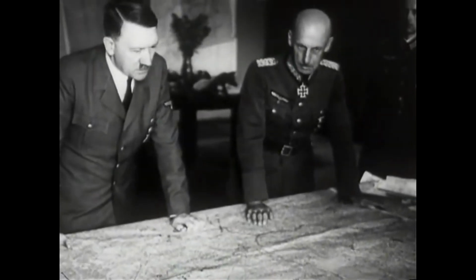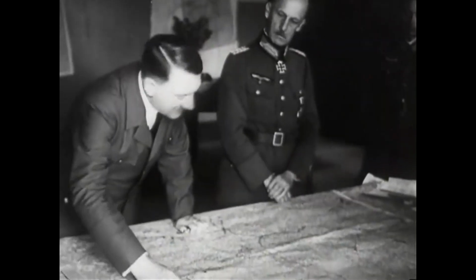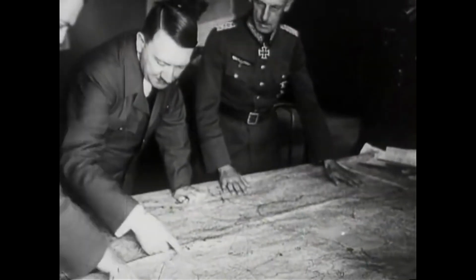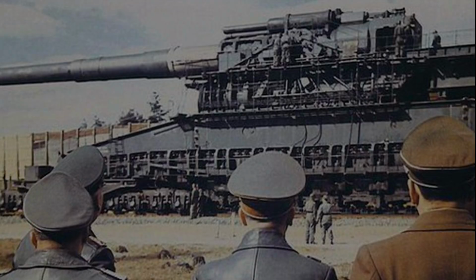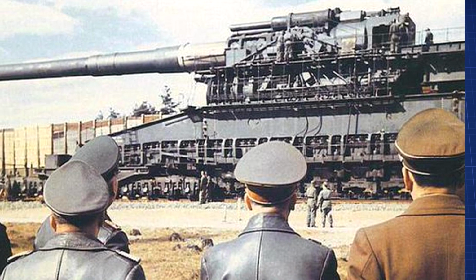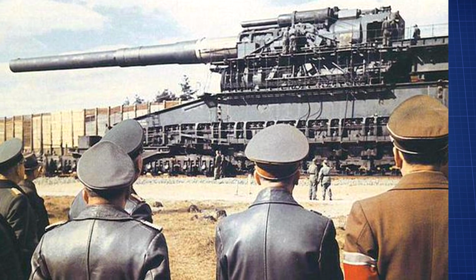The P1000 wasn't the only land cruiser Germany was considering building. There was a second proposed land cruiser design, the P1500 Monster. The Monster was a way to make the Schwerer Gustav 800mm gun mobile. The Monster would have been even bigger than the Ratte, with even more engineering challenges behind it.